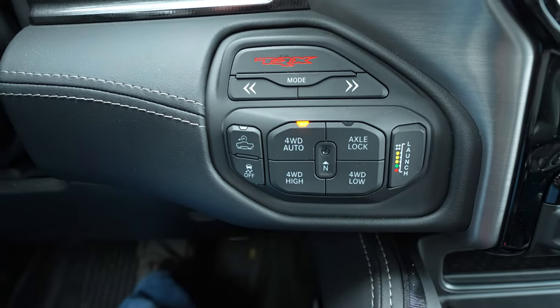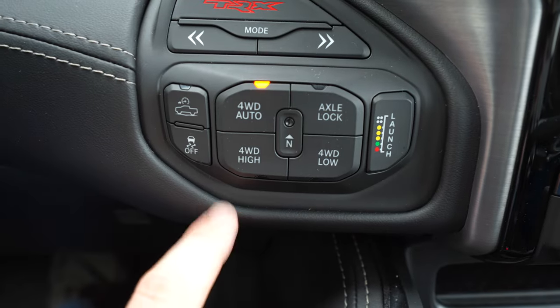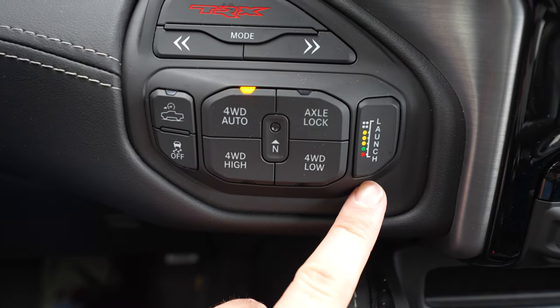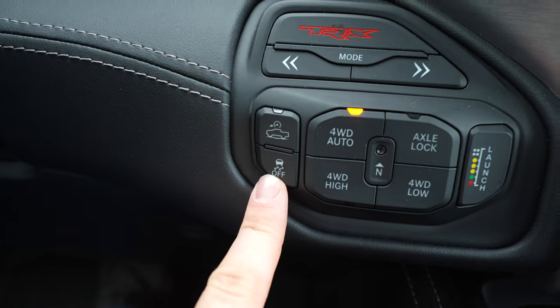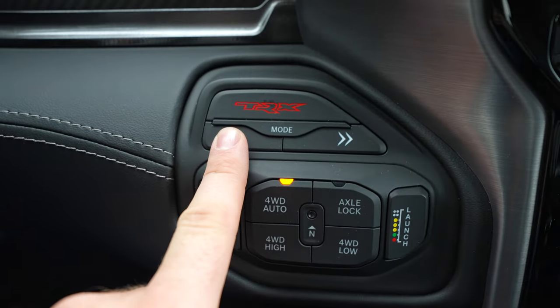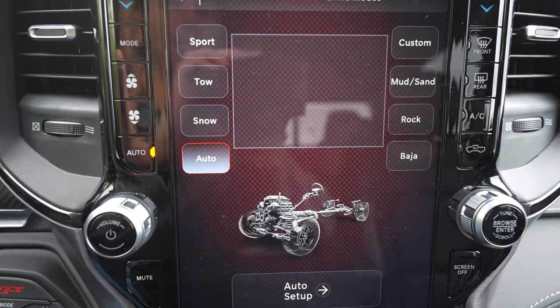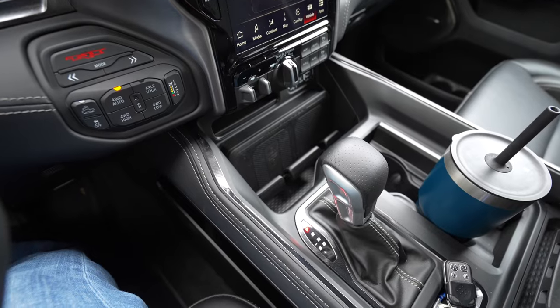The drive modes are over here. Now, this is full-time four-wheel drive, so it's going to be four-wheel drive auto. You still have your low and your high, or your rear axle locker, launch control if you want to have fun, your off-road cruise control, select track, traction control, and then your drive modes up here. You can press the TRX button and things will pop up on the screen, so you can change your drive modes and see what all is affected. The center console is nice.